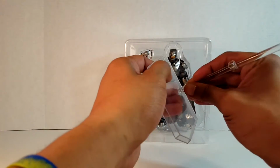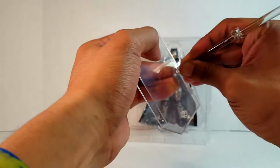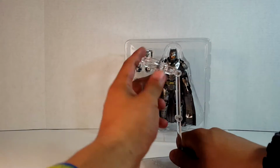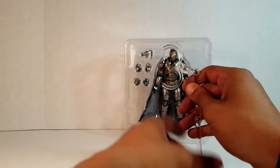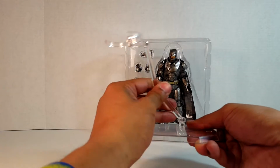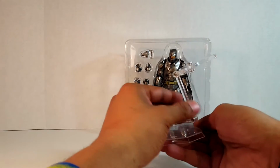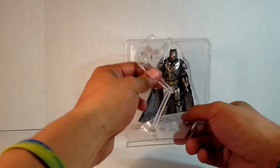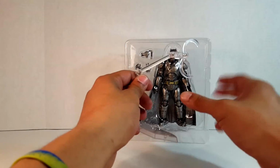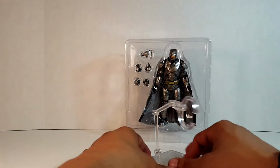So you just go ahead and you pop the stand into one of the peg holes. And then you can position this to help you grab the figure at whatever angle you need it to be grabbed at. So this really helps you stand and pose your figure in many dynamic ways. As you can see, it's quote-unquote invisible, so you can not see it. Very nice. I'm glad Mafex comes with one. I think it's a sturdy shape.